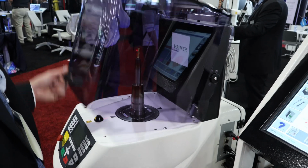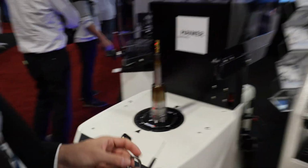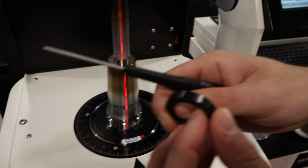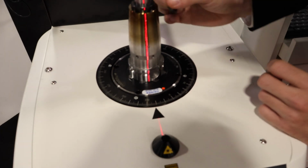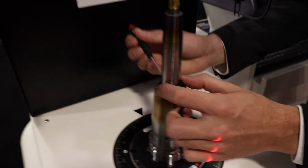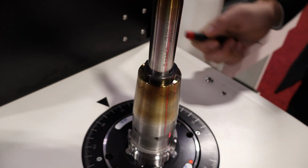Cool. So at Heimer, we got a balancing machine. You can see we have a red laser here, and that's telling us where we want to add balance. Okay. So you can see with their balancing rings, we have this line on it. It's a little bit difficult to see. And we want to line that ring up with the laser. So it's rotating the position, telling you where to line it up based on the heaviest spot. Yeah. And then because it's a bigger holder, you've got these balance rings that you can add.